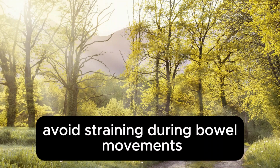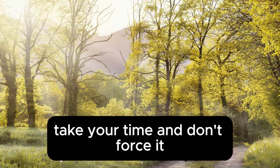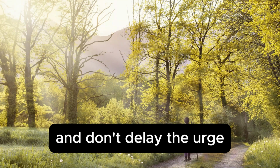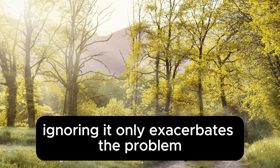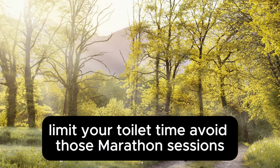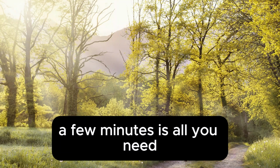Avoid straining during bowel movements. Take your time and don't force it. And don't delay the urge. Go to the bathroom when you feel the need. Ignoring it only exacerbates the problem. Limit your toilet time. Avoid those marathon sessions. A few minutes is all you need.